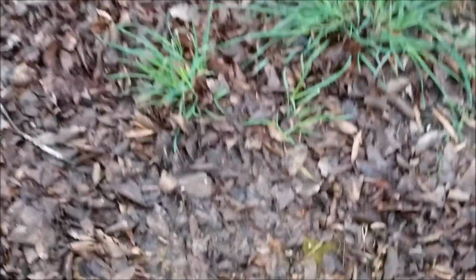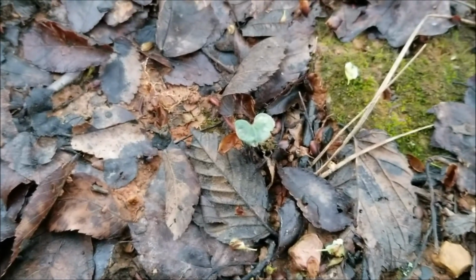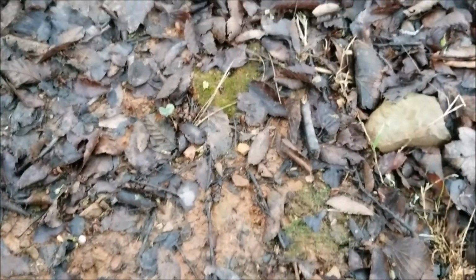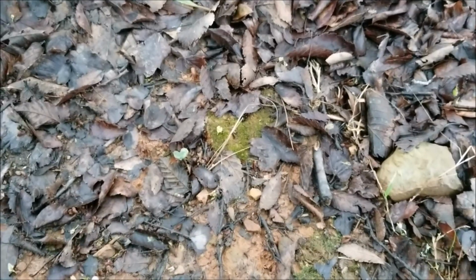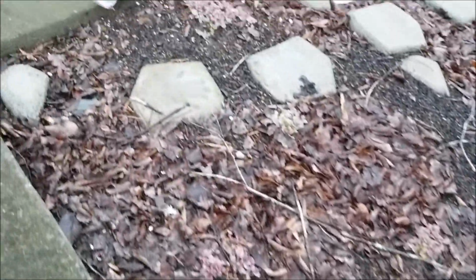I planted some cyclamen, and this is just really sad, but that's it right there. They didn't like this spot. There's the other one. I don't see the third one, so I don't think that one's coming up at all. But I'll try to compost that area, see if it helps. I think it's just too compacted.